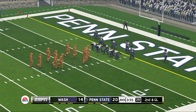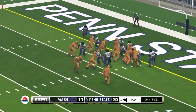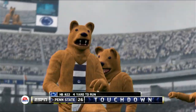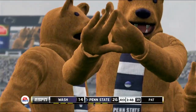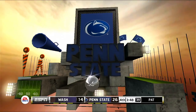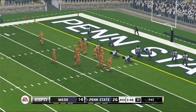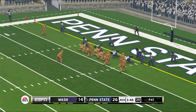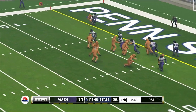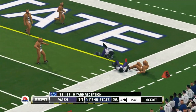It's second and goal, ball on the four. They're packed in tight on the line. Touchdown, Nittany Lions. They went to their power back to get him in. I love to watch this guy. He just lowers his head and dares people to get in front of him. And the quarterback stays on the field as they try for the 2-point conversion. They don't get it.